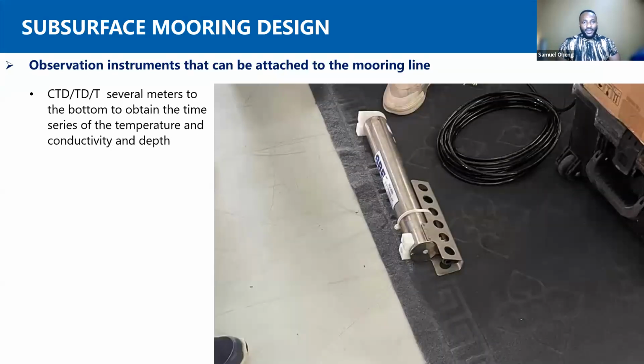This is a CTD, placed at several distances to the bottom, to obtain time series of temperature, conductivity, and depth. So this is a typical example of what we used, and this will help give you a time series observation of the subsurface deep ocean. This will help give you the data to monitor temperature, conductivity, and depth. And subsurface moorings are very important because they are fixed. You are able to obtain a long time series, say for a year. When you fix your subsurface mooring, you are able to measure continuously, maybe the conductivity or the temperature, at the vertically stratified area of the ocean for a very long time. And then processing this data, you are able to have better understanding of new phenomena of the deep ocean.